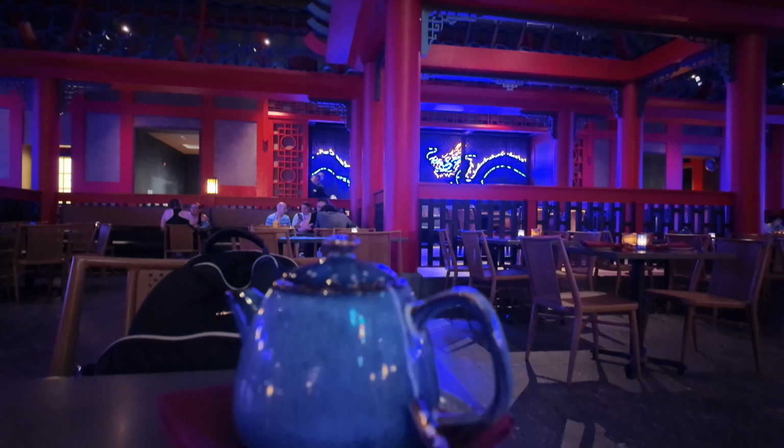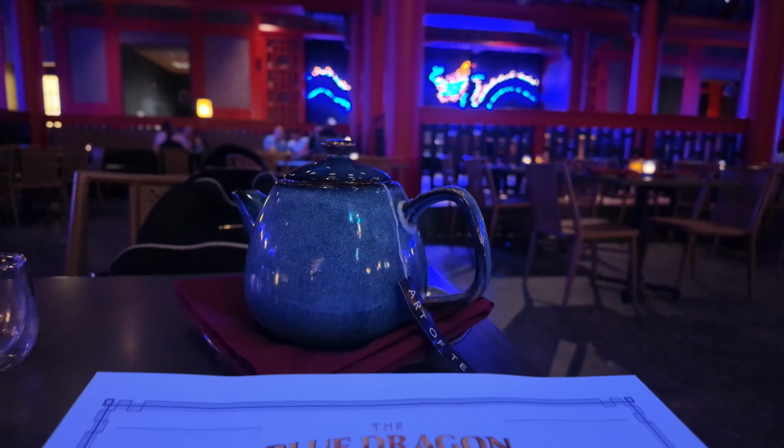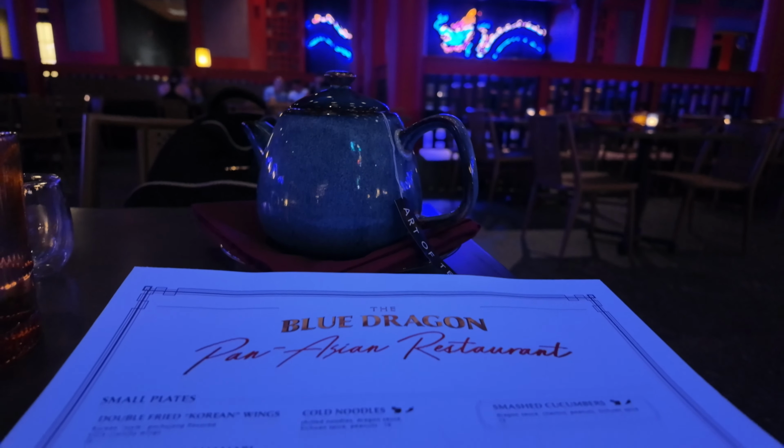All right, so we have our tea at the table and we're gonna let it just stew here for a little bit. They said about 7 minutes before it'll be ready. We did go ahead and order our first small plate, which is gonna be the smashed cucumber. But this one just seemed different.